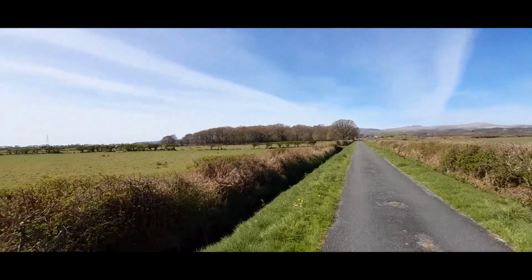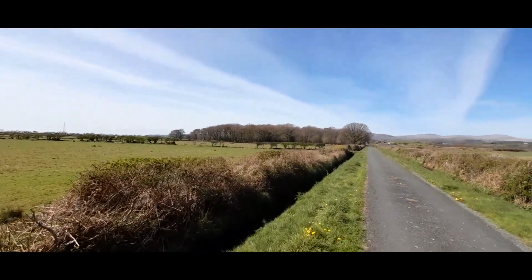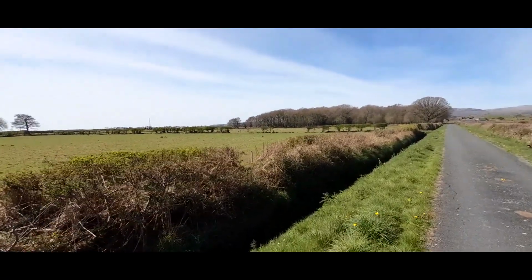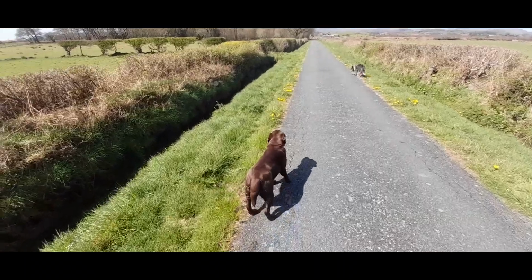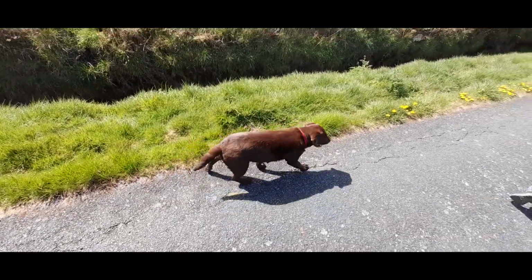But look at this. Can't grumble about these views. Absolutely stunning. And guess who's been in the water already? Smile for your fans, Bramble.